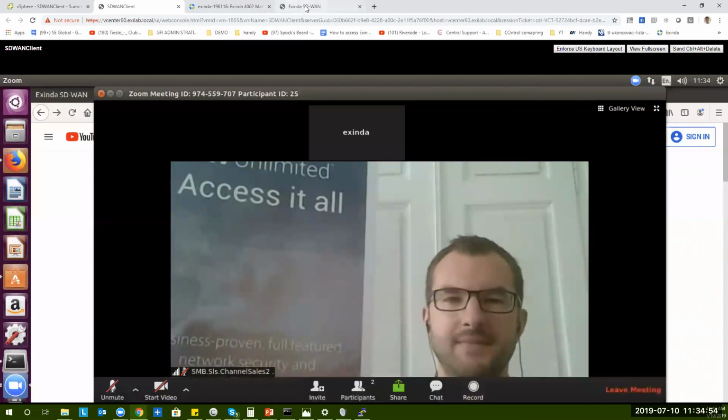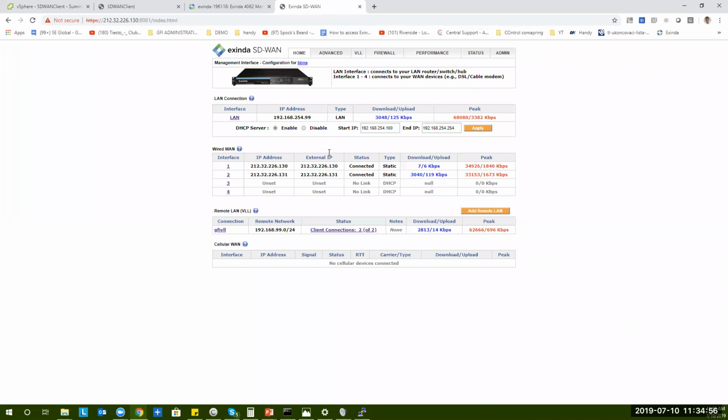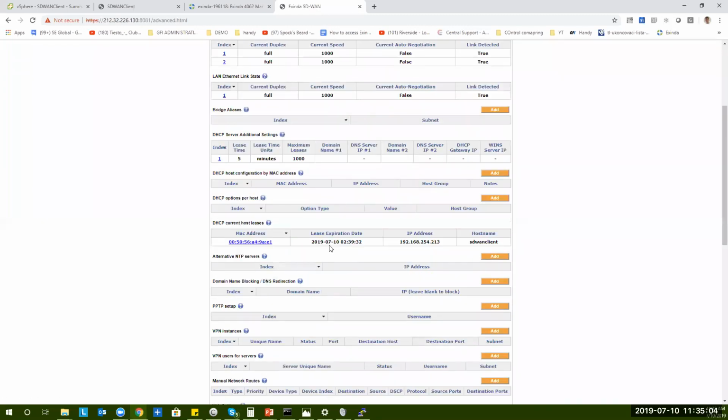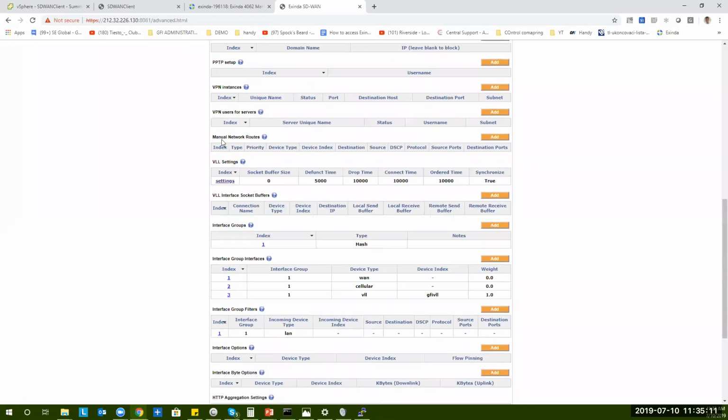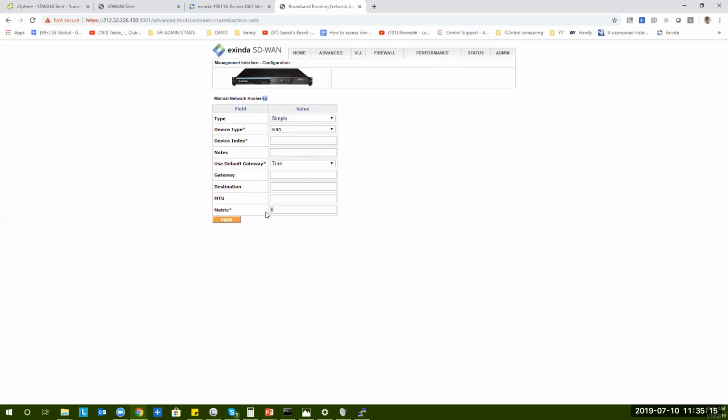So as I promised before, let's have a look at the other parts of the Exinda SD-WAN. So in the advanced tab, you're able to do the HTTP aggregation weights, as I mentioned. You're able to create manual network routes. So it's very easy, very simple. So click here, you can choose simple, advanced, and connection. Then you add desired options.